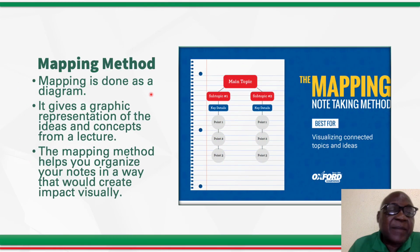Now, the mapping method is usually a diagram, and look at how it looks here. Here is your main topic, subtopic 1, subtopic 2, key details here, point 1, point 2, point 3, and you keep that. That's why they call it mapping, because you are the one actually mapping out what you have had.